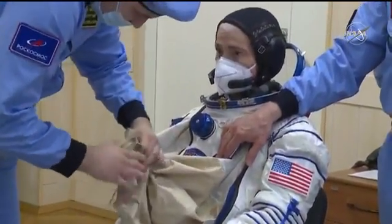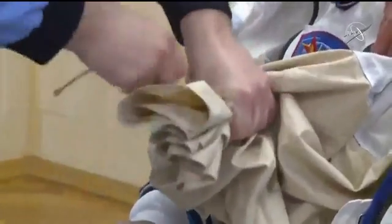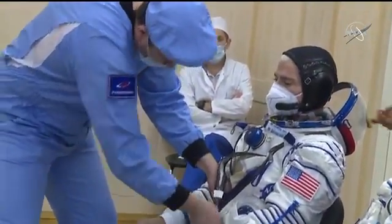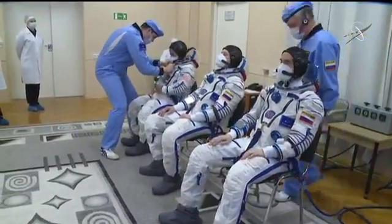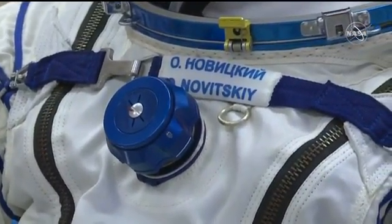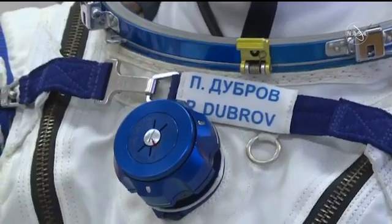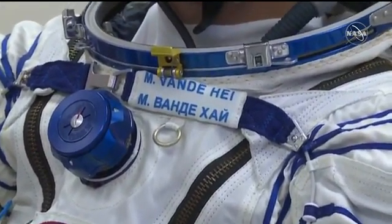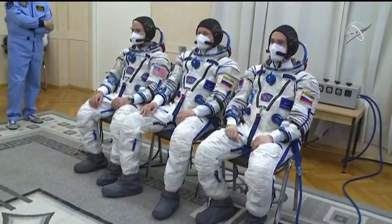The small blue knob you can see right at the top part of the chest is used to adjust the pressure once they go through the inflation or the pressurization of the suit itself. And after they get suited up, and we'll see it in just a moment, each of the crew members goes and gets a quick pressure check or a leak check on these suits, and so we'll be able to see them inflate a bit. But again, for Mark Vande Hei, this is the second time he's done this exact same process.